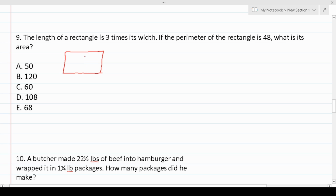And moreover, we know that in a rectangle, the lengths are equivalent, that is, that side is equal to that side, and the widths are equivalent as well. According to this problem, we're told the length is 3 times its width. So if I let its width be represented by x, that means its length is 3x, that is 3 times as long. And again, if this side's x, this side's x, this length is 3x, this length likewise is 3x. In addition, we were told that the perimeter of this rectangle, which I'm going to call P, is 48.